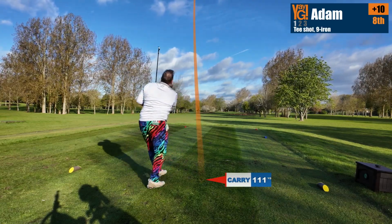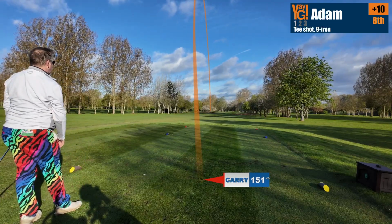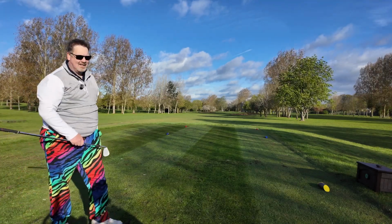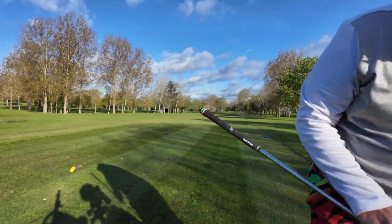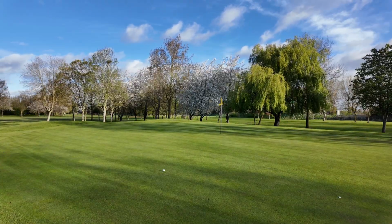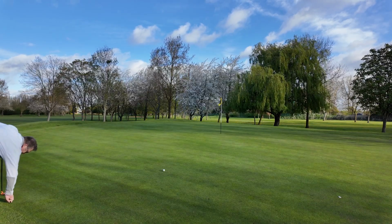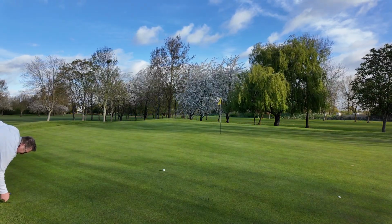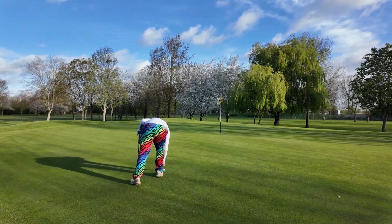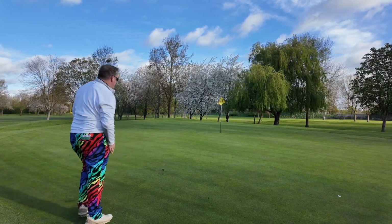Oh, and that's pulled way left. Come on wind, come on wind. Oh, the wind has done me really well on that one. Yeah, that's middle of the green. Thank you, wind. That has pitched an inch onto the green and just got that sort of cut spin to bring it further over to the right. Again, this green has also literally just been mowed.